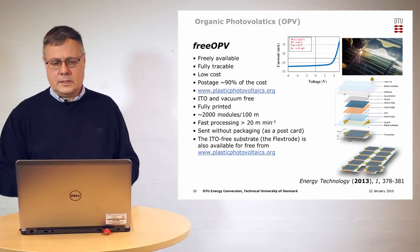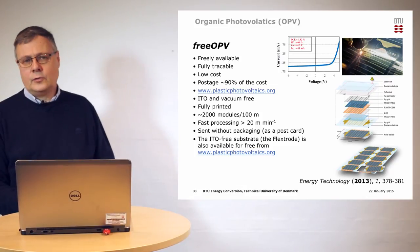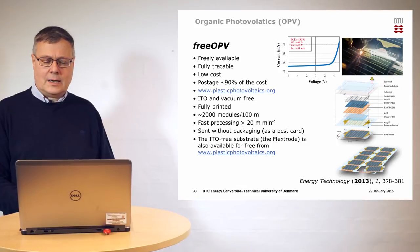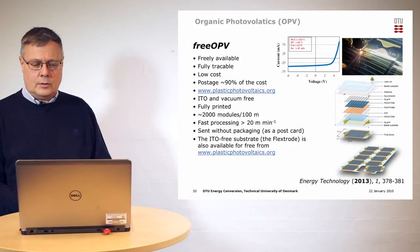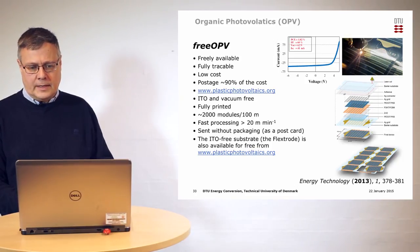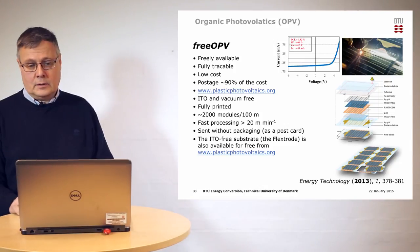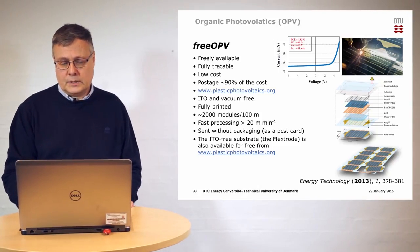We have applied all these techniques in different large-scale solar cells, and I'll show a few in the remaining part of the lecture here. One of them is called the free OPV, which is a postcard-sized solar cell that is built up of either 8 or 16 cells in series. They are made by these roll-to-roll techniques. They are low-cost solar cells. They also have low efficiency. You can see one here that I have shown, about 2%. We have examples up to, say, 4% now.